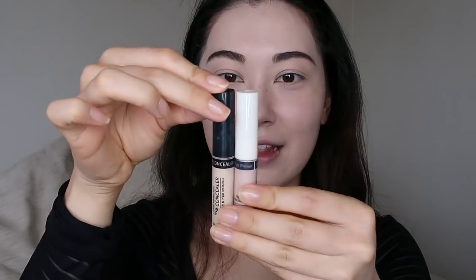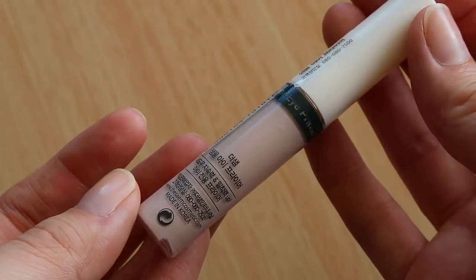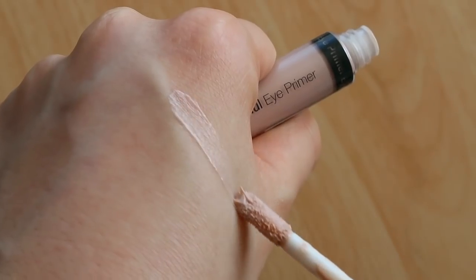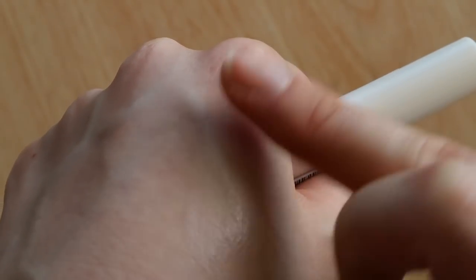Alright, so I did my eyebrows off camera as well because I don't have any Korean eyebrow products. I look even scarier now with strong brows and a white face, so let's move on to eyes. I've got the Saemmul eye primer. It pretty much looks the exact same as their concealer, but like a white version. Let's see what the texture is like. Well, it has a little bit of a sheen to it, maybe. But honestly, it blends into pretty much nothing.